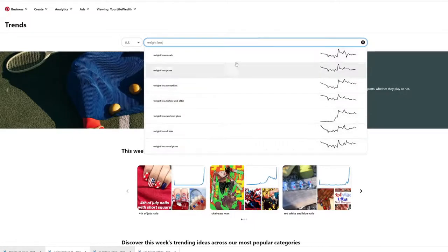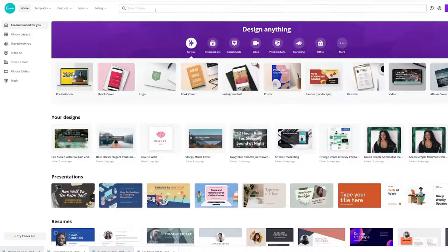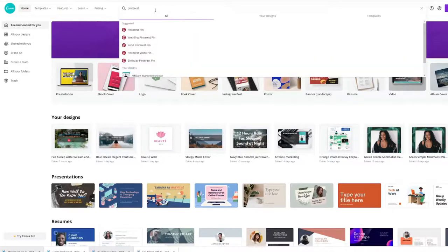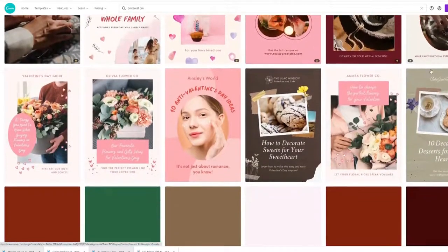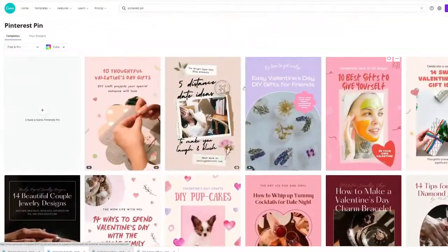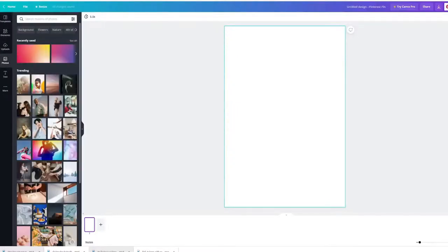So how can you design a pin for free? This is easy. Just go to canva.com. When you are in Canva, type in Pinterest pins. And here, you can see pre-made templates you can use to design your pin. They also have free images you can use, customized font and elements to add to your design. Now, let me show you a sample on how to make a pin here in Canva.